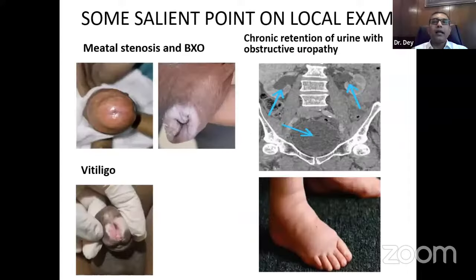So, next, I will tell you a few things about local examination. This is a salient point. Unless you examine the patient, you will treat the patient with Urimax and you will not know the patient has a meatal stenosis. Now, this is an obstructed meatus. How can he pass urine if he has a meatal stenosis? So it is very important to examine the patient.